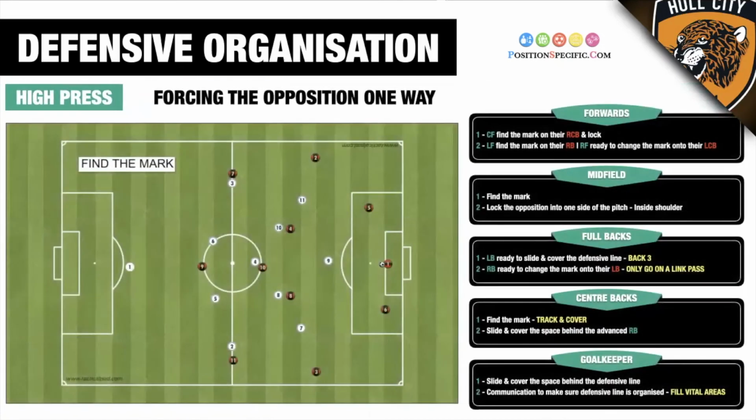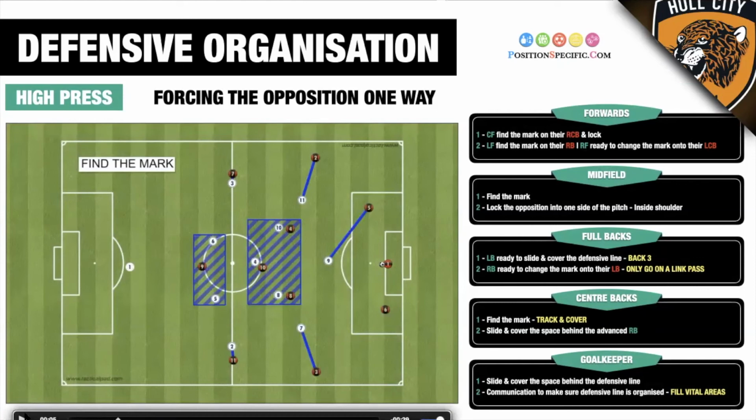So just looking at the high press, down the right-hand side, we've got the roles and responsibilities, what we're looking to do, and then we've got the video in here. Just a couple of things that we want to talk about. Everybody's getting used to what our press looks like at the moment, and we have been successful.